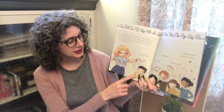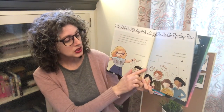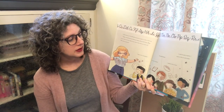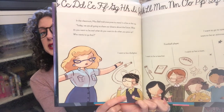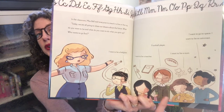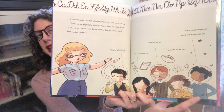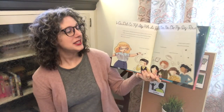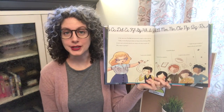So here's all our students, and I'm going to show you the picture a little closer because around each student there's some drawing about what each of them wants to be. So our first student here wants to be, he says, I want to be a firefighter. I want to be a teacher. Football player. I want to be a mom. And what's Mae going to say? Right, that she wants to be an astronaut. She says, I want to go to space. I want to be an astronaut.